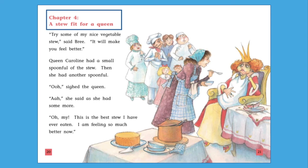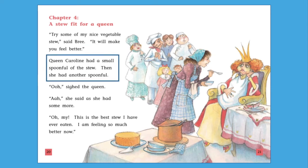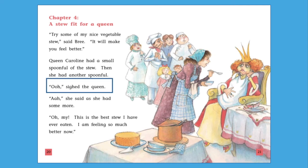Chapter 4: A Stew Fit for a Queen. "Try some of my nice vegetable stew," said Brie. "It will make you feel better." Queen Caroline had a small spoonful of the stew. Then she had another spoonful. "Ooh," sighed the queen. "Ah," she said as she had some more.